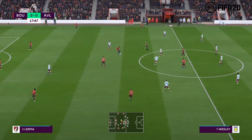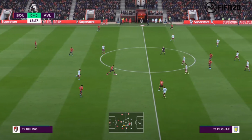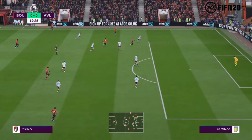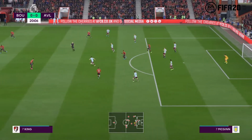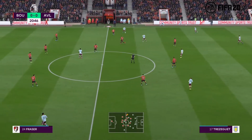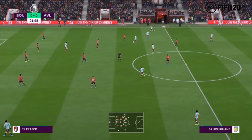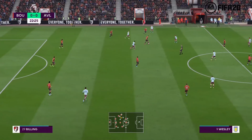Philip Billing. Jefferson Lerma. Billing with it. Smith. Wilson. Well, the fans enjoyed that pass. A chance to whip it in. And the cross is fired in, but absolutely no help in the centre. It's with Trezeguet. Here's Hourihan. Trezeguet. A move of promise on the flank. And he was in the right place to intercept.